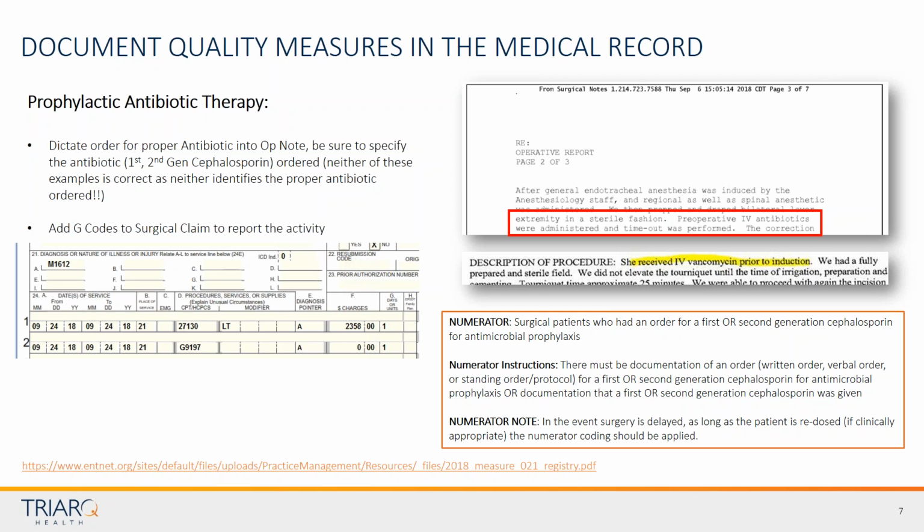They may not be specific enough. Like that top example, it just says preoperative antibiotics were administered. In my perfect world, he'd get specific here and say that it was the first or second generation cephalosporin, whatever it is he's giving. In the second example, somebody is prescribing vancomycin, which is a great antibiotic, but it wouldn't actually meet this measure because it doesn't fall into that classification of medication.